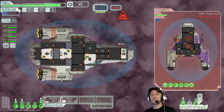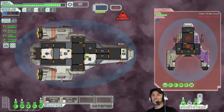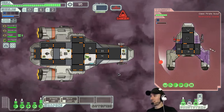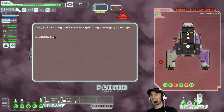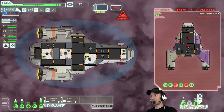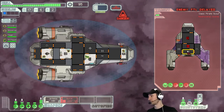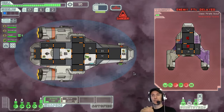I really do like games like this. 300, but close enough for government work. What now? What? Oh, what? They don't want to fight. They're trying to escape. Suckers. Too bad. I already took out his shields with the first shot. I took out his weapons with the second shot. Missiles offline. Burst lasers go for there, and he should be good to go.